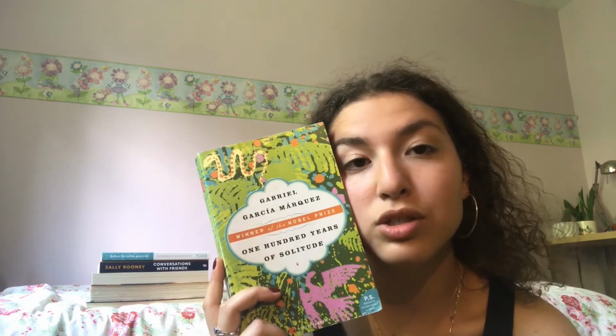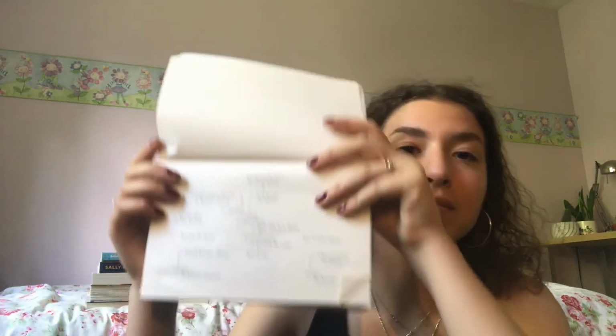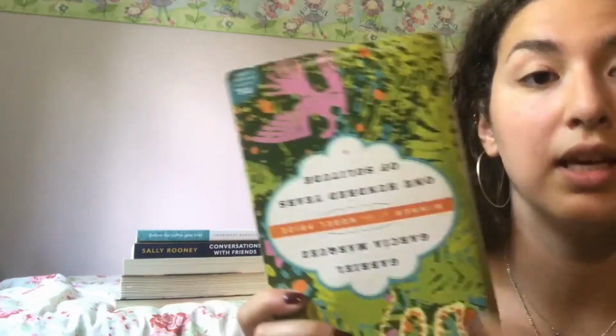But I don't think I liked it 4 stars necessarily. Maybe I just don't get it. I'm not a classics girl, I think. I think that's the problem. Nonetheless, I can't deny that this book is excellent. I did have to flip back to the family tree that they have. That's why I dog-eared it, because literally every character in this book has the same name.